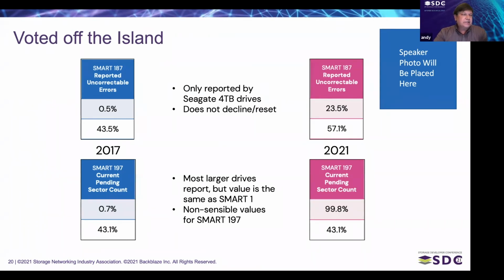Well, the first thing to know about that particular stat is it's only in Seagate 4 terabyte drives. And we still have some of those in the system, although we've been taking them out over time. The number, though, doesn't decline. So if it goes from a 0 to a 1, and then it happens again, it's suddenly another unreported uncorrectable error that has to be remapped. And then it becomes 2. It doesn't go backwards when the remapping occurs. So it's never going to go down.